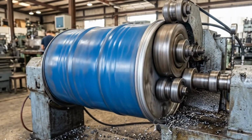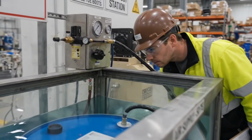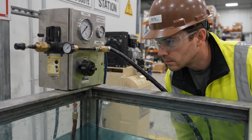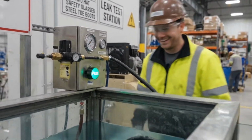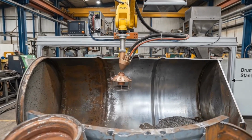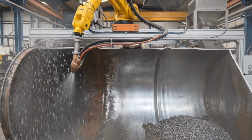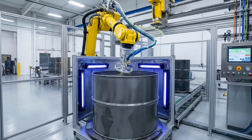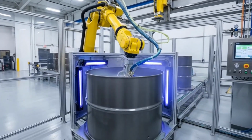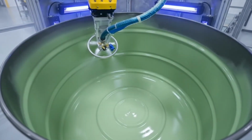Cracked or compromised seam welds are ground down and re-welded by certified welders, bringing the drum back to full structural integrity. The chime rings, the structural ribs running around the top and bottom of the drum, are re-rolled on precision machines to meet UN certified strength standards. Before anything else happens, each drum is pressurized with air and checked for leaks. One tiny flaw and that drum does not pass. There is zero tolerance. Now the drum's interior gets attention.